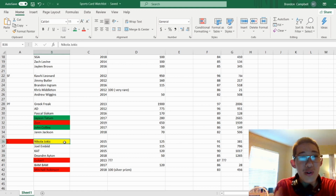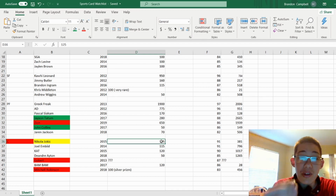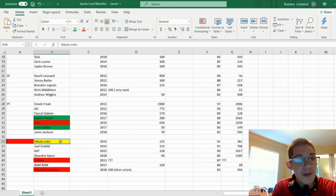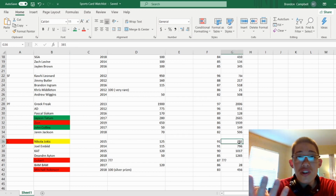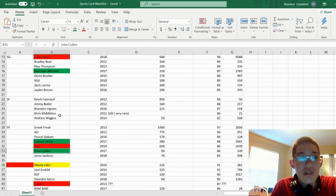I think Nikola Jokic maybe, because the Nuggets might turn up in the playoffs. Nikola Jokic, without him, the Nuggets don't run at all. The Nuggets don't do anything. So that's why I put him on the maybe. And about 400 cards, his quantity is very low. That's good. Now I have some green dudes. I'll talk about green dudes later.